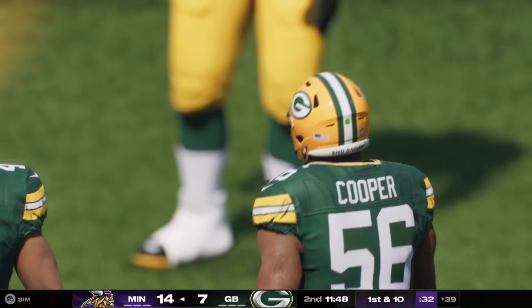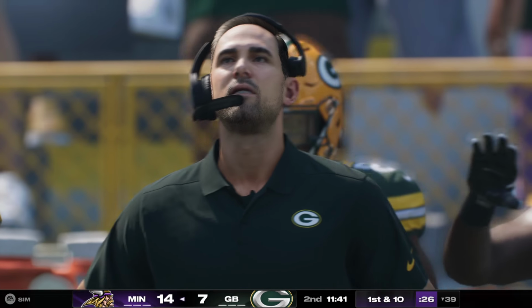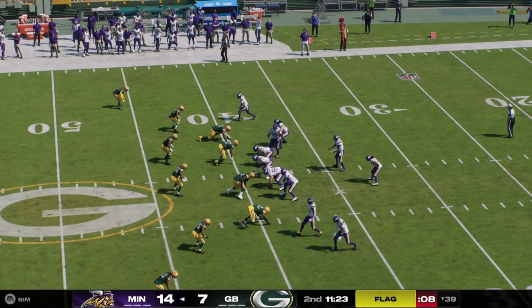Well, someone's been having a good game so far, and you know something? A lot of it's been power running. They decided to turn him loose again on 3rd down, didn't they? They did indeed. He delivered the tough yards. So from the 39 now, they'll come up on a 1st and 10.